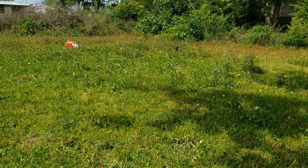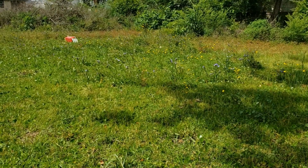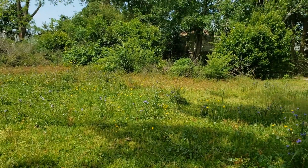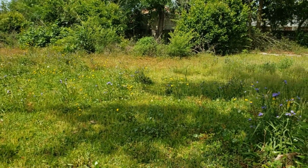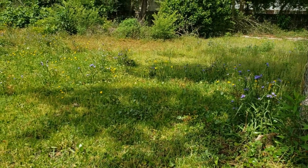My sister lives in this area, and she's had a lot of success growing grapes, so I'd like to give it a try as well. I love some grapes. But yeah, so that's it.